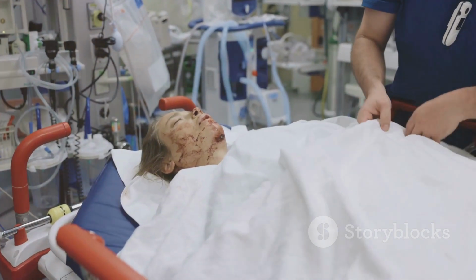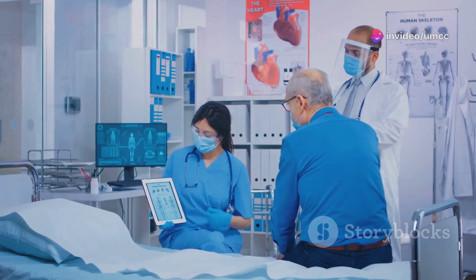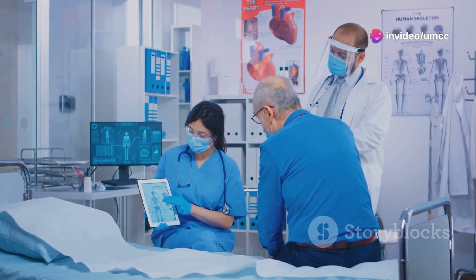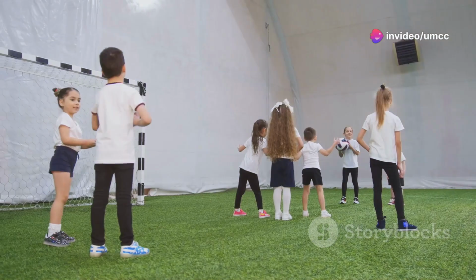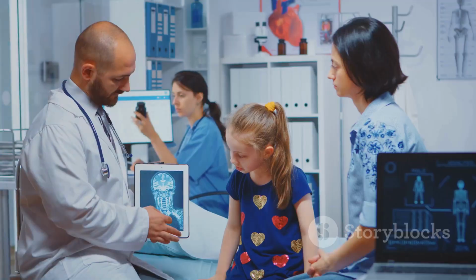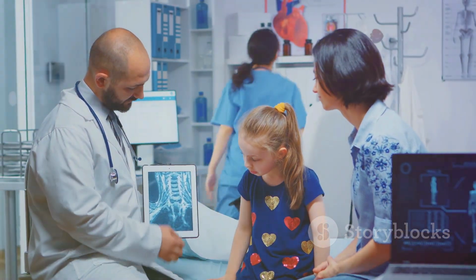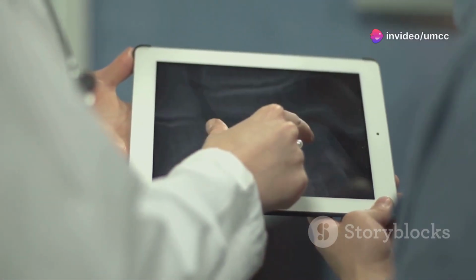Both injuries usually result from significant force: car accidents, falls, or sports impacts. In adults, high-energy trauma or osteoporosis are common causes. In kids, sports like football or gymnastics put the growth plate at risk. The same force that breaks bone in adults can separate the growth plate in children. Recognizing these injuries quickly is crucial for proper treatment.